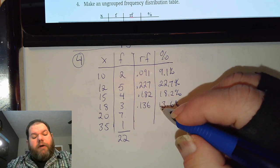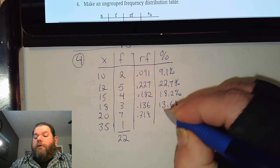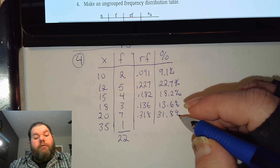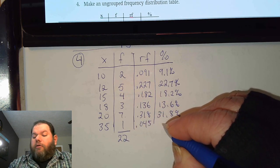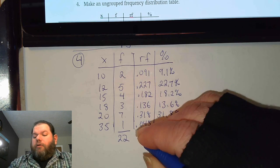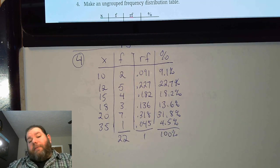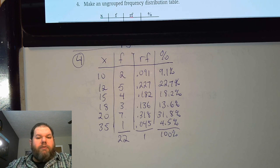At this point, all we're doing is just dividing each of these numbers by 22. So, pretty straightforward. And finally, 1 divided by 22, that's 0.045. This column adds up to 1, this column adds up to 100%. Maybe a little bit off because of rounding. In fact, this one is a little bit off. I think it adds up to 99.9%. But that's close enough because of the rounding error. We know that we're okay there.